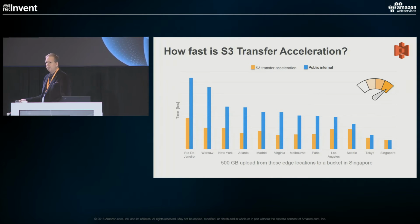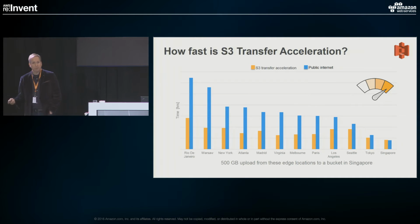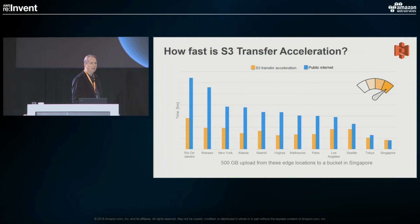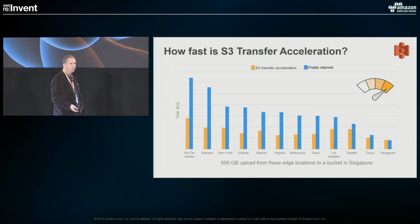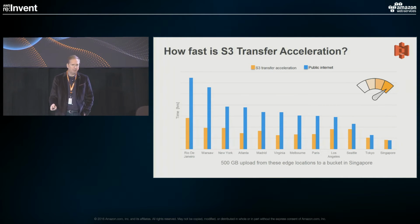And the best way to find out is try it yourself. The business model is it's either faster or it's free. So there's really no drawback to trying S3 Transfer Acceleration. And in many cases, where you're trying to have many to one from many locations into one region, it's a great option for you and something that we launched earlier this year.